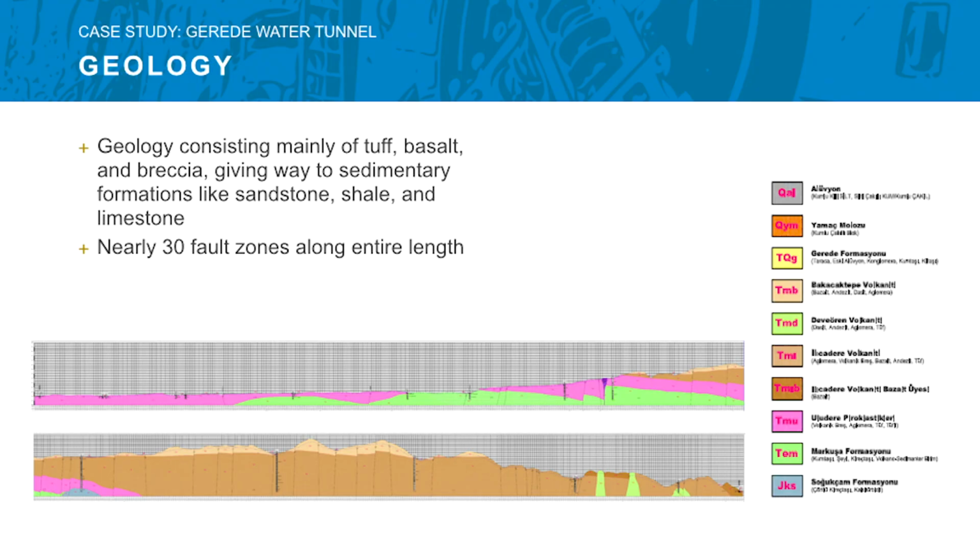Great. And I understand the project had some very complex geology, maybe some of the most complex geology ever bored through in Turkey. Can you tell me a little bit about it? Yeah, the geology was a fairly remote location through a flat plains area and also a mountain range. The geology consisted of primarily tuff and basalt, but on the inlet section there was some sedimentary rock consisting of sandstone and shale. The original geology study found that there might be 30 fault zones around the entire length, but in actuality, when we started to bore, there were many, many more than that. The section that the Robbins machine bored had 48 faults, and that was 9 kilometers of the full 31 kilometers. So the geology was much worse than originally predicted.